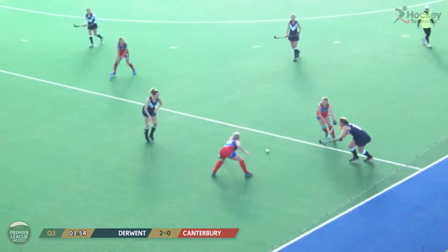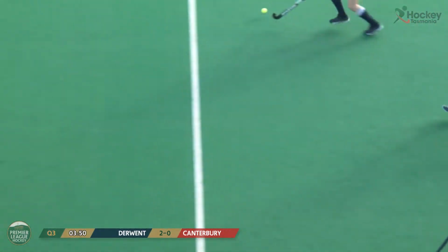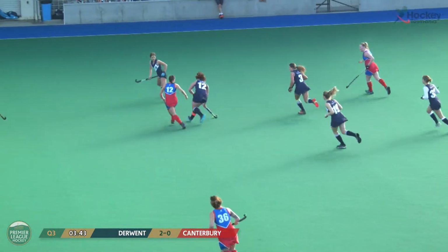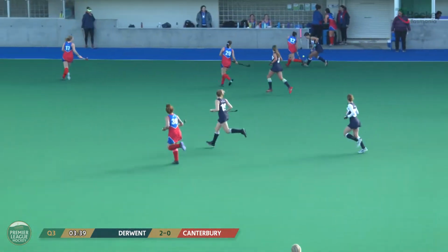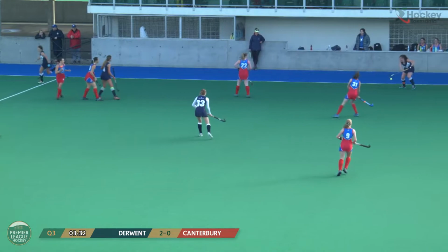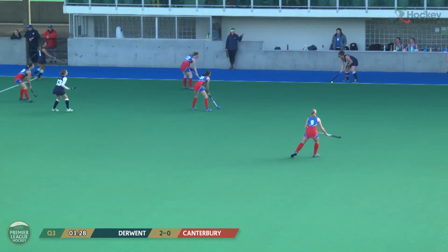Presses on from Canterbury. Bit of pressure on the Derwent defence, but they do it well. Canning and Westland. Westland almost received it back, but intercepting is O'Connor. O'Connor goes wide. Important touch there from Van Blatteren. Good timing on the intercept, and Emily Rockefeller attacking down the right. O'Connor tackles her and holds her up for the moment. Derwent are able to get a few extra players forward. And Bladder at right half with the ball.